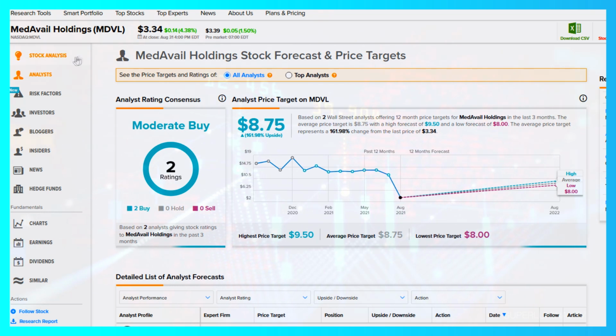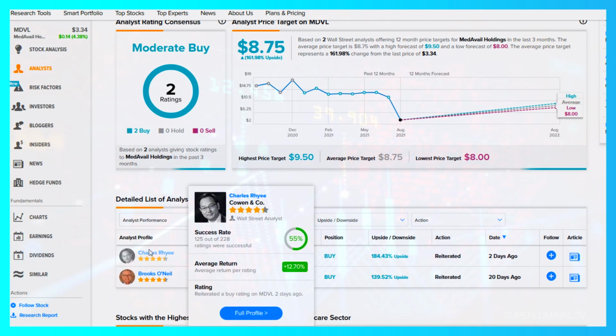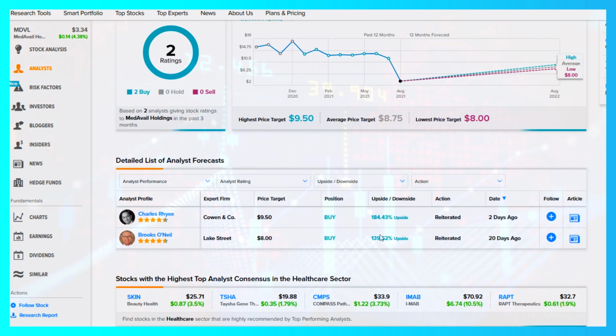So here we can see that MDBL Holdings, stock ticker MDBL, has a price target of $9.50, indicating a return of 184%, but the average returns for buying one of this analyst's buy ratings is about 12%. All right, whenever there's a 184% upside, the analyst does have a lot more confidence in this stock.